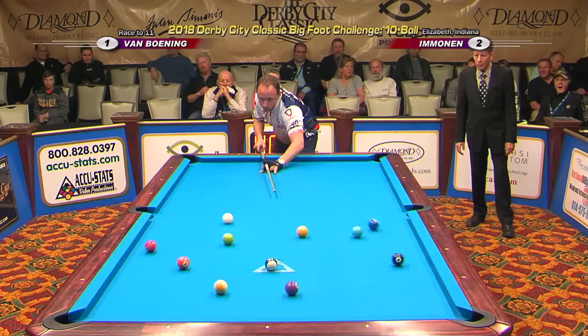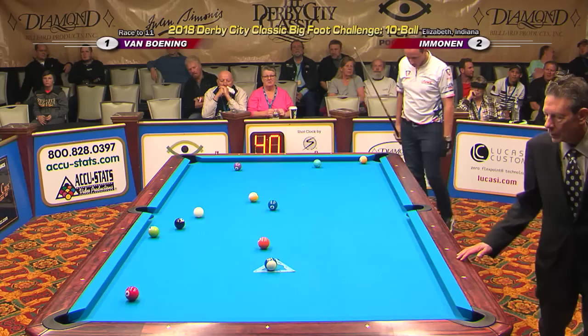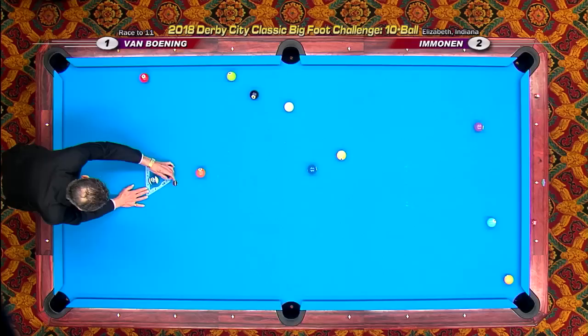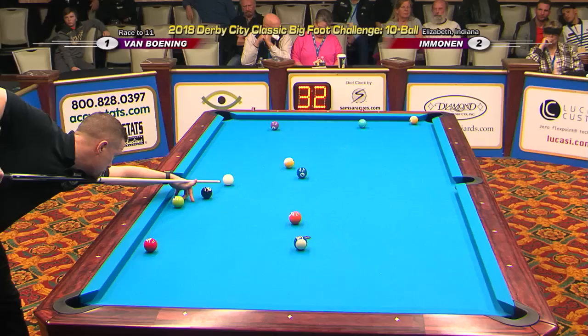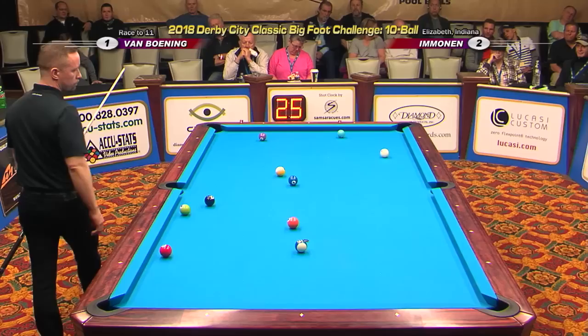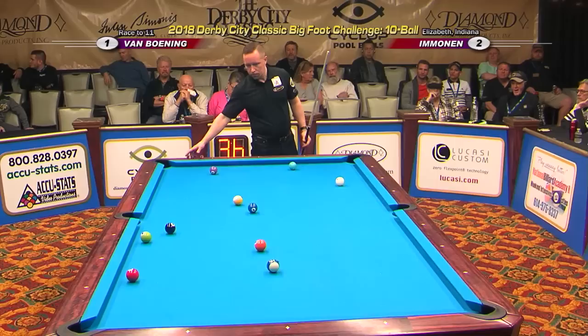It's not as good a break. Looks like it's a dry break. 3-6-10, yes. Does Mika have rail first shot here? Then the cue ball's going to be lost. That's what he looks like he's shooting. Yeah. Good shot. That was a little half mass. He curled right around there nice. Got the 2. Little tricky position.